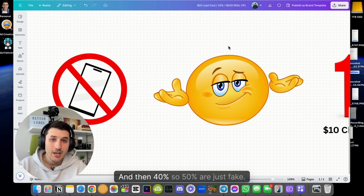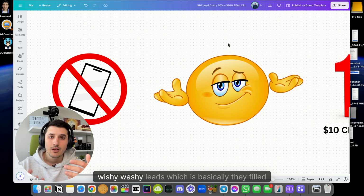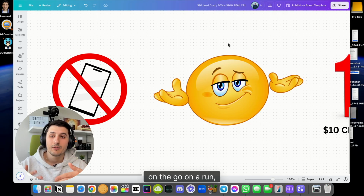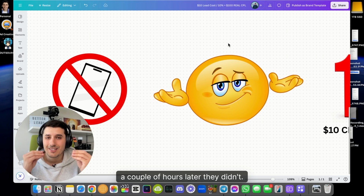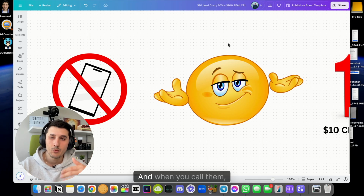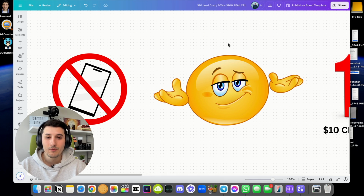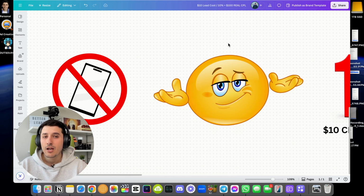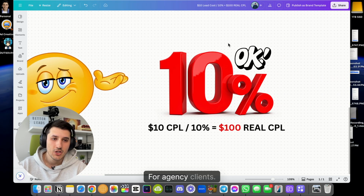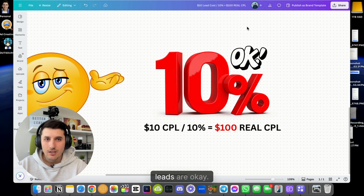And then 40%, so 50% are just fake, 40% are wishy-washy leads, which is basically they filled it out on the go, on a run. It took them 5 seconds and a couple of hours later, they don't even remember you any longer. And when you call them, which honestly takes 10 calls to get a hold of those people, then they tell you, oh, they're not interested anymore, which is very frustrating for our clients, right? For agency clients. And then only 10%, 1 in 10 leads are okay.